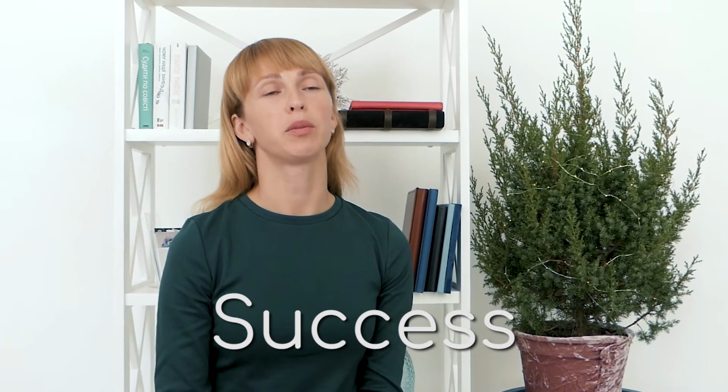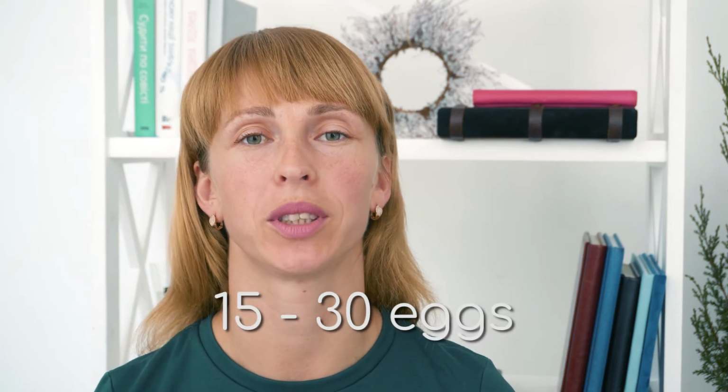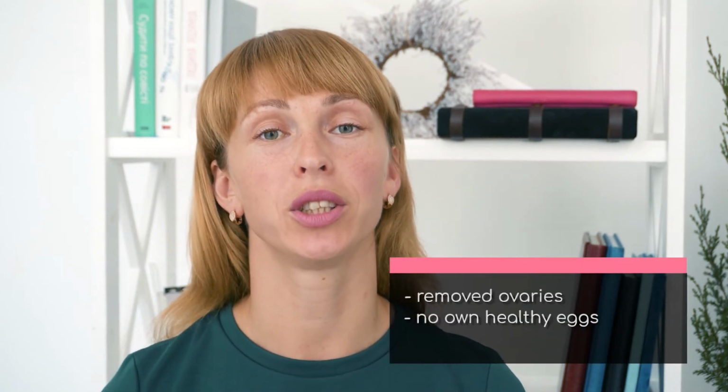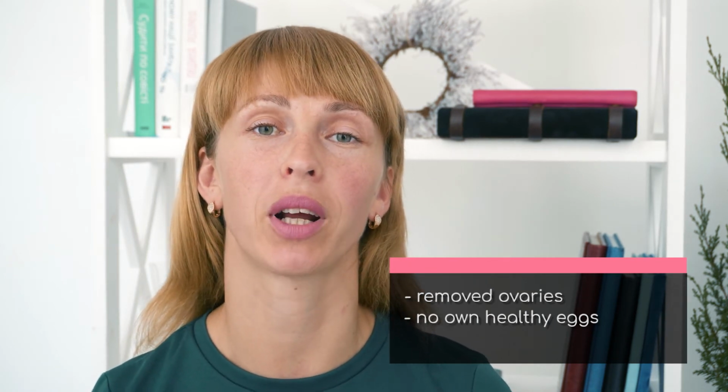The next program, Success, is carried out using the egg of the donor and the sperm of the potential father. In this program, we get about 15 to 30 eggs from the donor. We recommend the Success program if a woman has had her ovaries removed or does not have her own healthy eggs. This happens with hormonal disorders, early menopause. In this case, the parents choose a donor woman who looks like a potential mom.